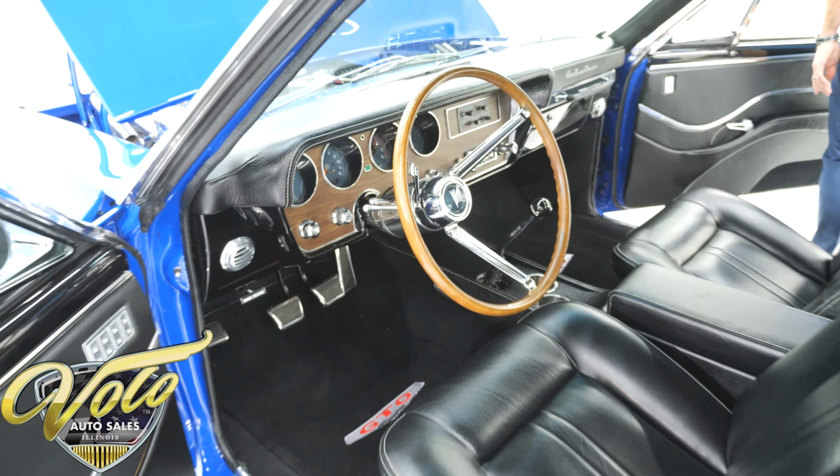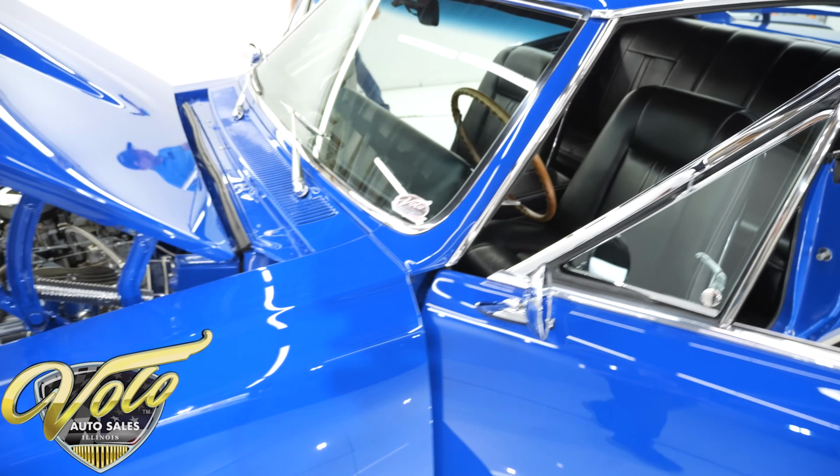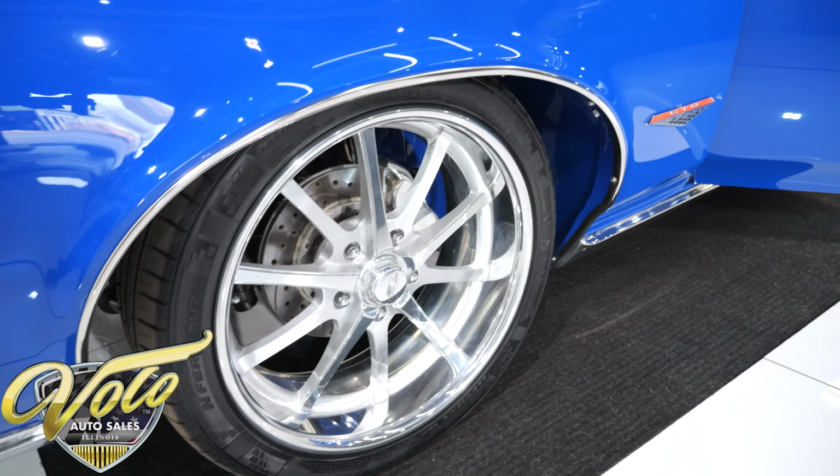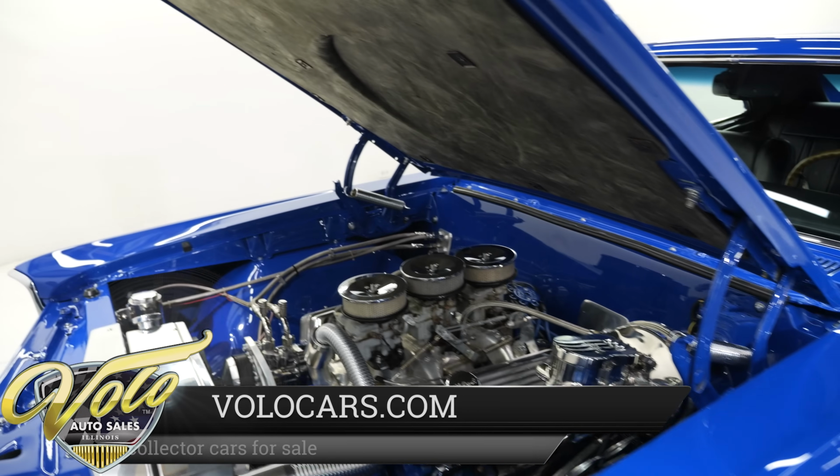If you've ever been to Nashville and walked in the Boot Barn or any of them places that sell leather boots, that's what that car smells like inside. Immediately reminded me of Nashville.